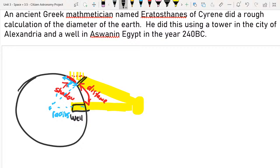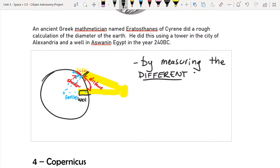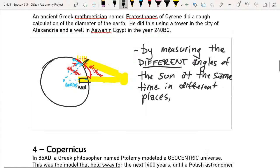So we'll write this. By measuring the difference in angle of the sun at the same time in different places, our pal Eratosthenes, which I'm not going to attempt to spell again, was able to calculate the radius of the Earth. And you want to know the crazy thing? He pretty much nailed it.